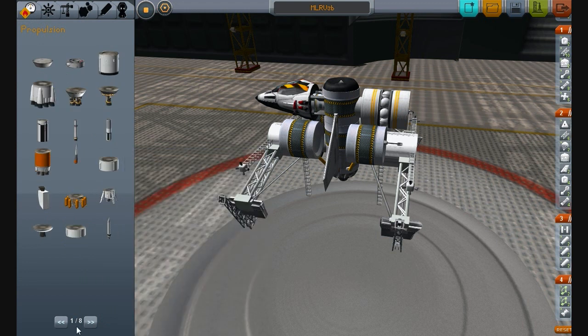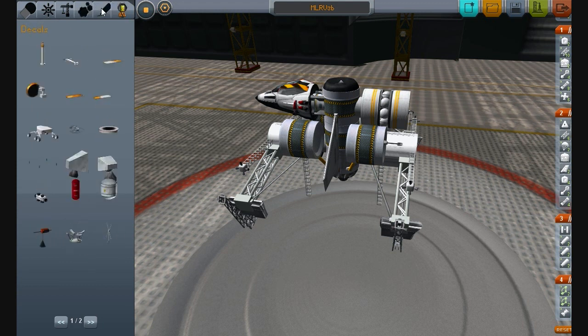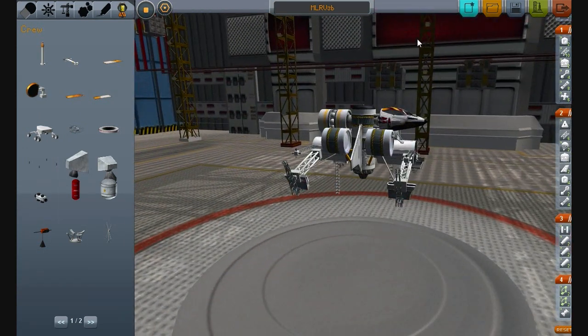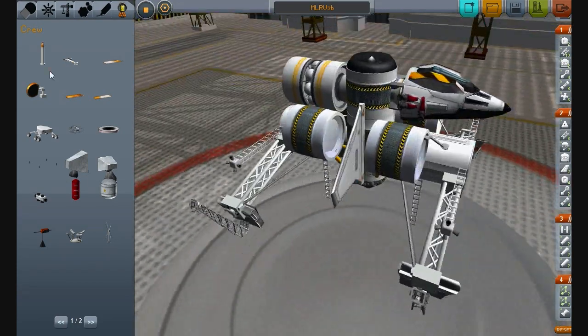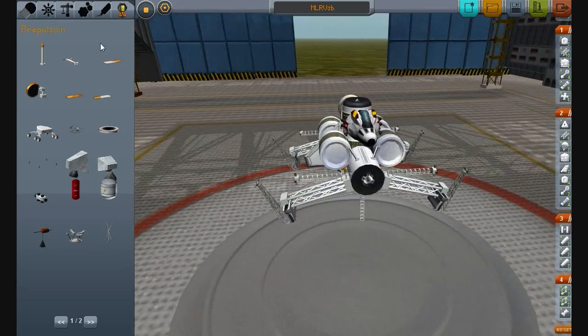I've installed several mods. We've got all sorts of parts now. Science is giving us all these lovely new parts. Look at that for a rover, huh? Cool. Yes, so we're going to take this thing to the launch pad. This is, by the way, MLRV-3B, the Moon Lander Research Vehicle Type 3 Revision B.